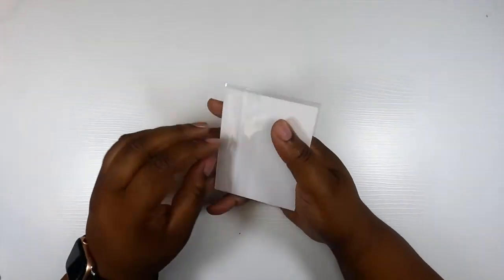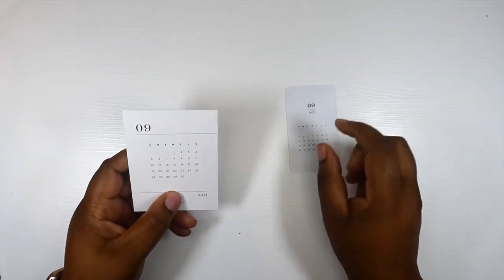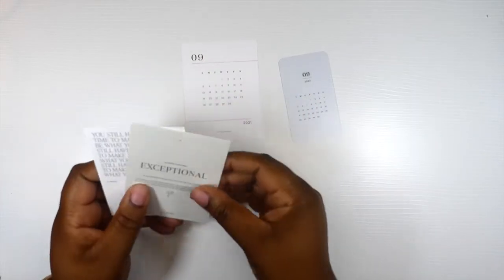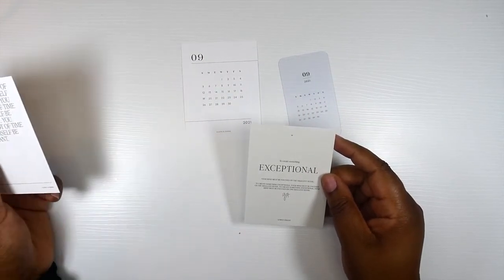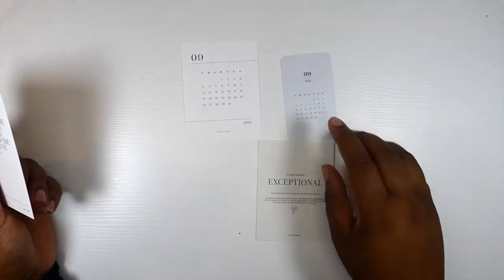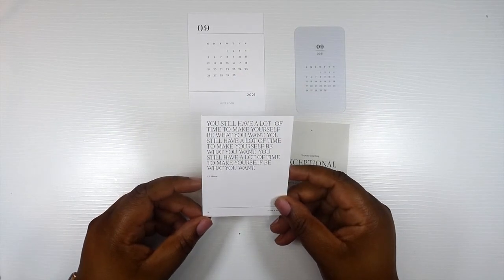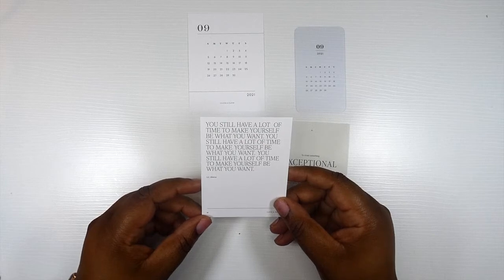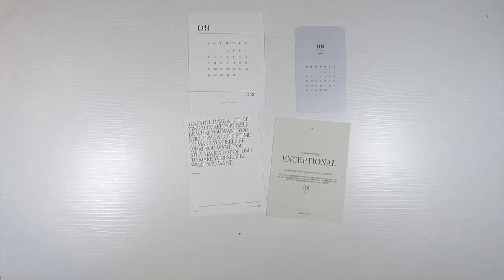Last but not least, we have our journaling cards for the month of September. So we have the clear card, our white matte card. This card says, to create something exceptional, your mind must be focused on the smallest detail. And that's by Giorgio Armani. And the next one says, you still have a lot of time to make yourself be what you want. And that's by S.E. Hinton. So these are the journaling cards in this month's box.